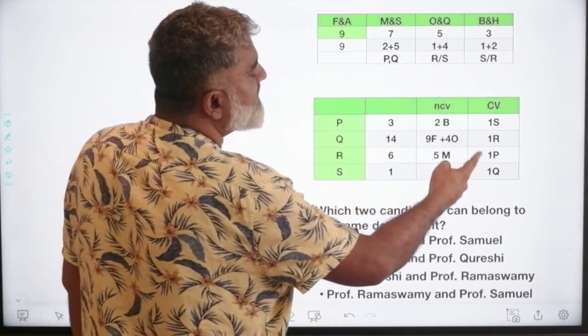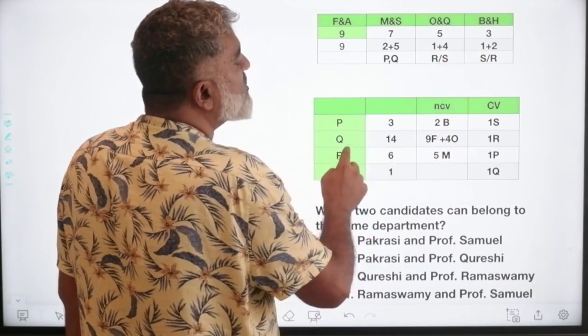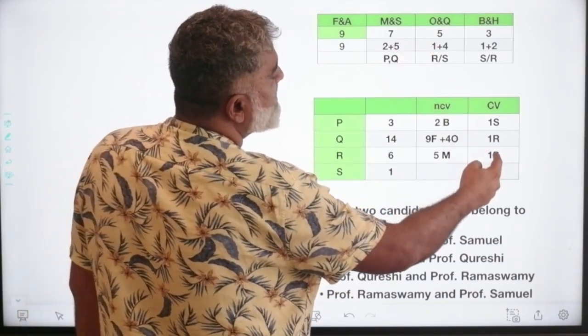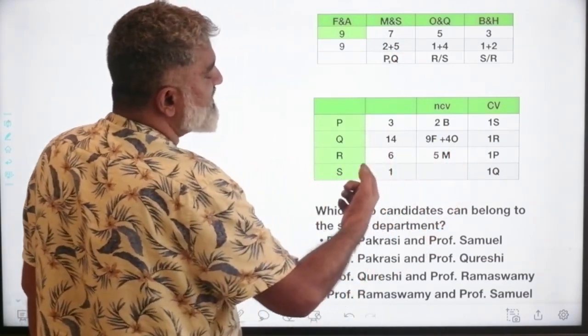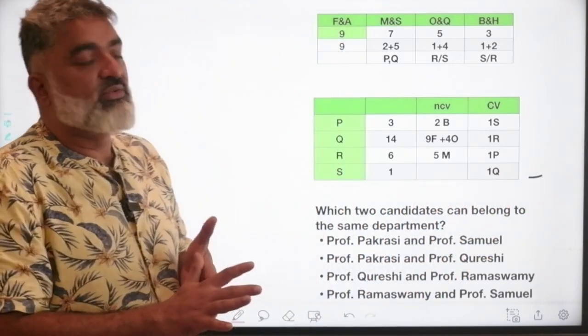And again, vote-wise, for P, I've got 2 votes from B. For Q, I've got 9 votes from F and 4 from O and Q. For R, 5 votes from MNS and 1 from Professor Pakrasi, who is also from MNS. So 6 votes he is getting, all from MNS essentially. And S has got no votes from any department. And I can try out the questions now.